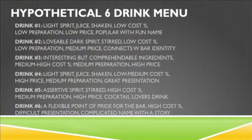The first drink on the menu does not have mezcal, right? It does not. As much as I would like it to, it does not have mezcal. It has gin or light rum or vodka. That's what the first drink on a menu has because it is the most popular drink that is going to be ordered in your bar, with a 6-drink menu, okay?